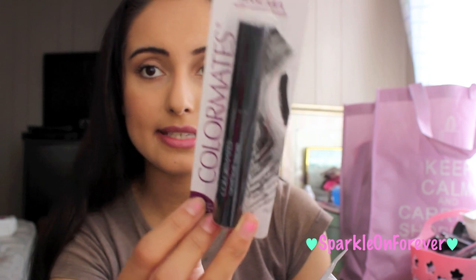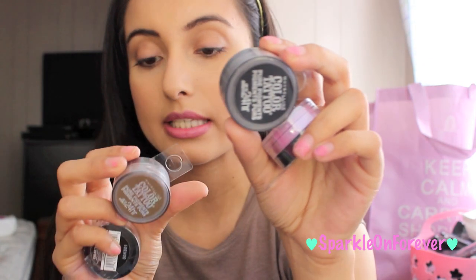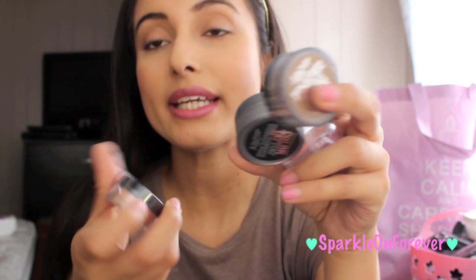Some more Color Meets products. I picked up the mascara. I picked up the moisturizing lip crayon in Spice. This lip gloss in Satin Gold Coral. And then another lip crayon in Soft Plum. We have more of the color tattoo pigments. I got a pink. I believe this is black. The color is Black Mystery. This one is in Downtown Brown. And this one is in Breaking Bronze.